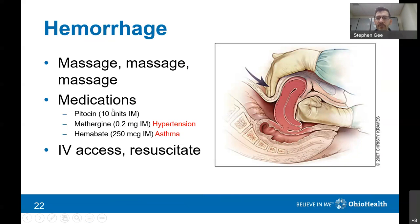Obviously, Pitocin can be given. That helps increase cramping. Usually it's 10 units that are given IM. You can also give Methergine IM and Hemabate IM. Methergine shouldn't be given in someone that's having really high blood pressure, although if they're hemorrhaging to that level, it's probably not going to be that bad. And Hemabate shouldn't be given in someone who has really severe asthma, because it can precipitate pulmonary edema. The most important thing is control the bleeding, get IV access, and resuscitate them with fluid and blood as able.